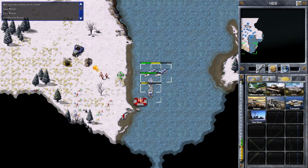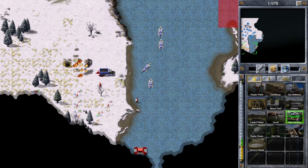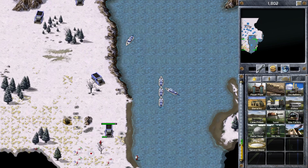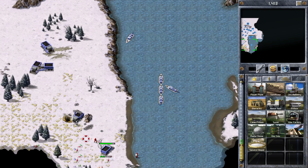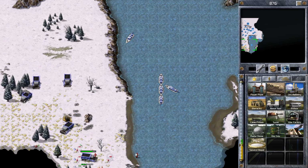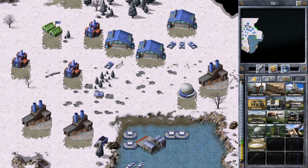There we go. Construction complete. Awaiting orders. Unit ready. Where did I build? Oh, war factory. Yes, sir. Just crush them. Like, that's all you have to do. Affirmative. What's the crush command? I don't know what the hell the crush command is. Unit ready. You know, just mine. I don't care. Just mine the gold.